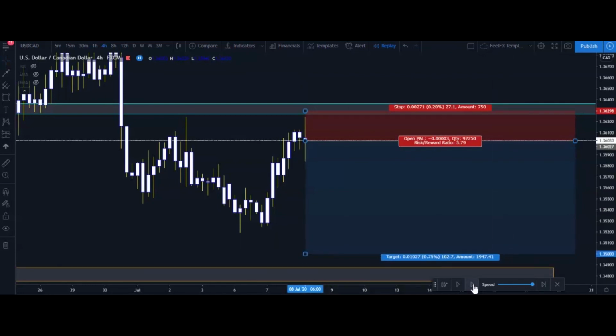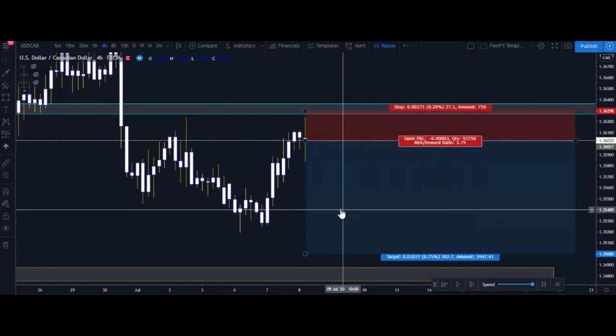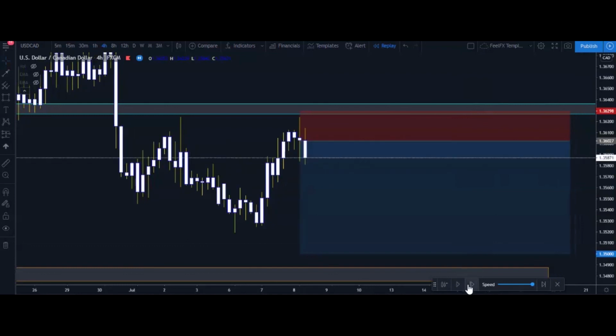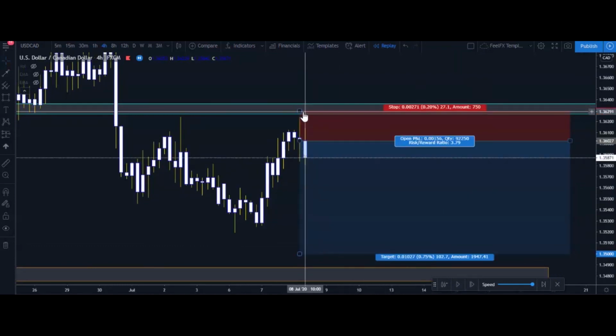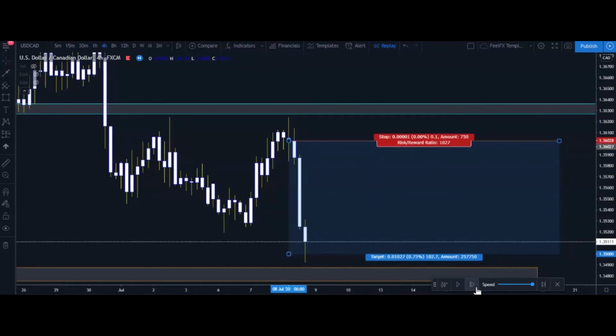So what did I do? From there, I was waiting, okay, if the next candle shows me a clear downside movement, I might just carry on with the trade. Boom. From here, what did I do? I set my stop to break even, okay, to make it risk free, and from there, boom.